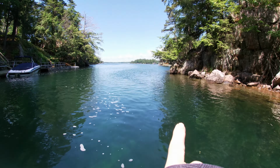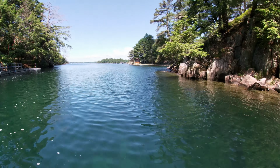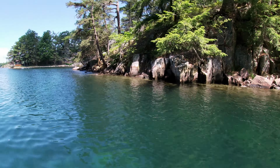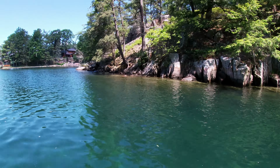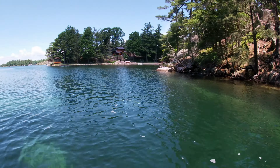Pointing out here, if you can see against the edge, against the rock shoreline, there is a very distinct current. It's really an obvious current. That means that it's quite powerful, and you certainly would not want to go swimming there.